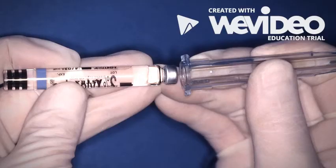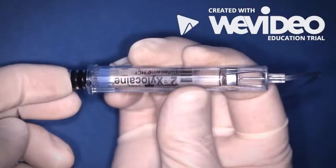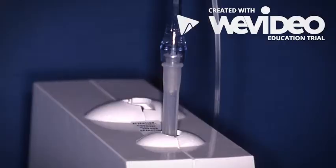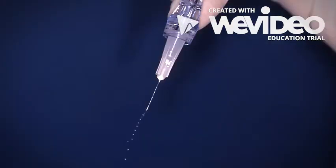We'll insert the cartridge into the holder, rubber diaphragm first, until the spike punctures the diaphragm. Then attach the cartridge holder to the unit by pressing down firmly and turning. If the handpiece doesn't come with the needle already attached, attach the needle and place the handpiece in the receptacle. To purge, remove the handpiece from the receptacle and hold it with the needle directed down. Press and release the foot control once.